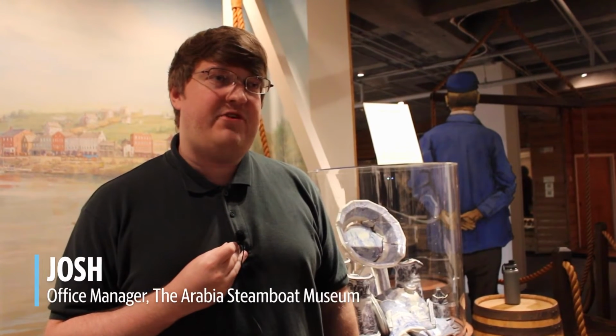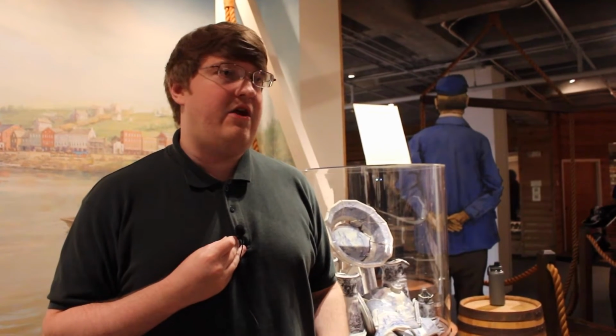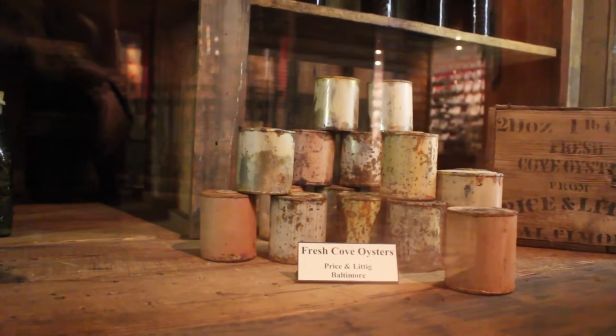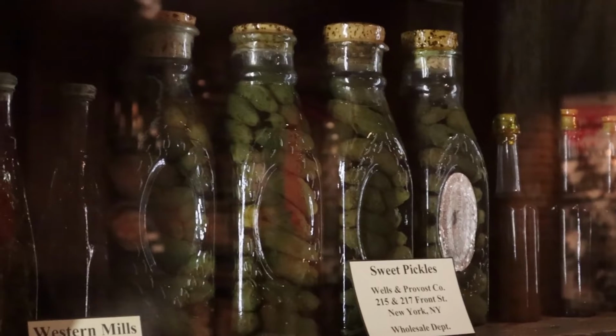There was a lot of food items that were found aboard the Arabia, and the way it sank, it was far enough in the mud that it had a cold, consistent temperature, no oxygen, almost no light, so almost like a perfect freezer type environment. So some of that food items were still edible when they dug it back up.